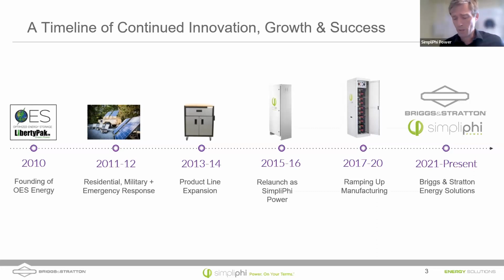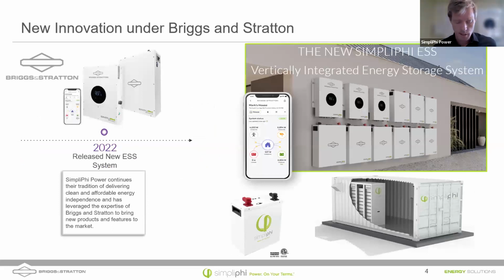Yeah, and so we've been doing this for 13 years. Back in 2010 is when we got started, and we've got experience and have been deploying lots of different solutions. We have a whole variety of solutions as we're going to get into today. But now that we are part of Briggs Stratton Energy Solutions, we're offering vertically integrated packages, complete packages. You might know Briggs Stratton as a generator provider, one of the largest engine manufacturers in the world.